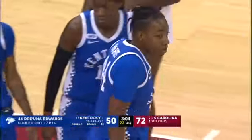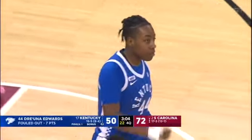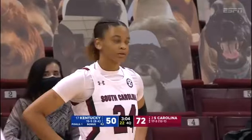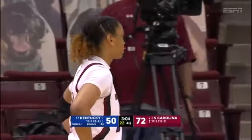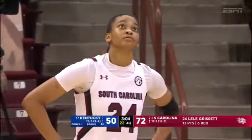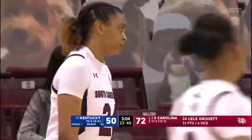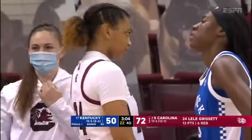I'm always happy for seniors who play well on their senior day. And Lily Grissett has certainly done that. And on an afternoon when Aaliyah Boston only has 4 points, South Carolina still has 4 players in double-figure scoring, Grissett being one of them.